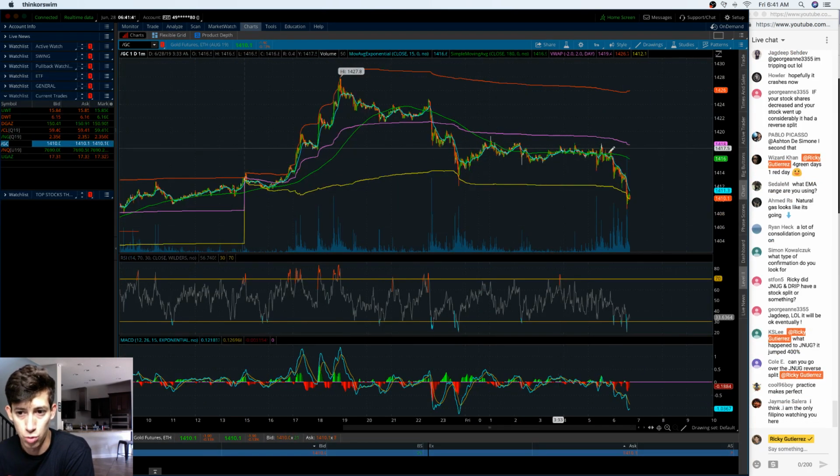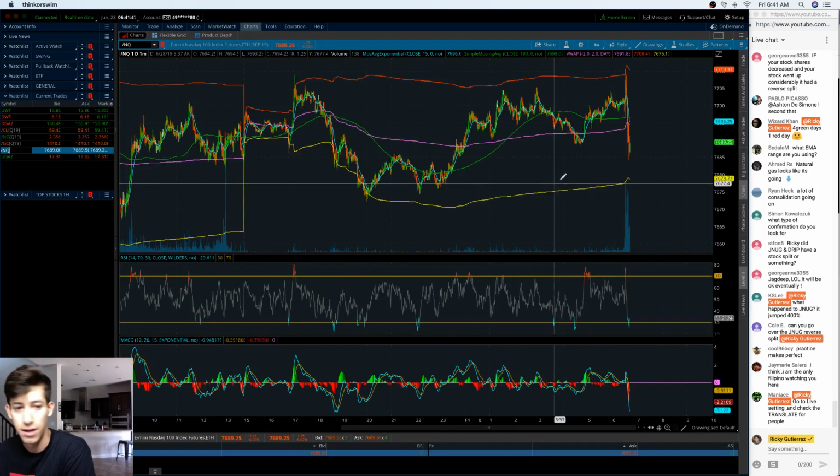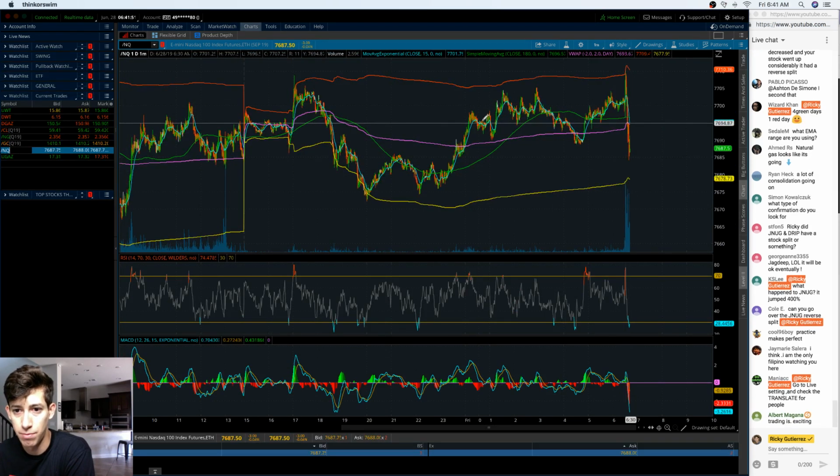Okay, so it looks like gold is selling off. I don't know if you guys saw this right here, but /NQ, which is the NASDAQ, right? This is the NASDAQ ETF, sold off below the middle VWAP, but it's just a lot of consolidation. The market's been super choppy.